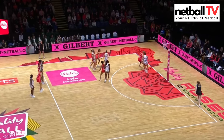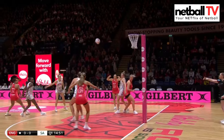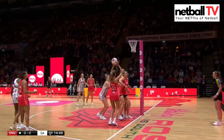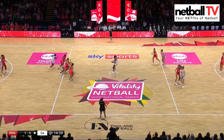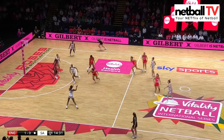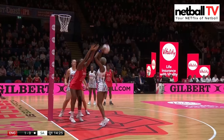Let's see what the Roses can do. Straight into Cardwell. She's not confident to shoot yet, so she passes it out. Oh, Berry Neal managed to pick that one nicely up, and a lovely little pass into her. South African first centre. Oh, that was a contact call, so they keep possession.